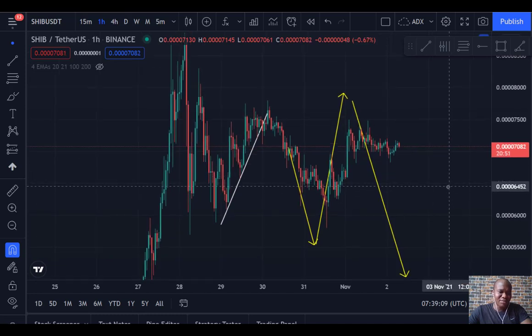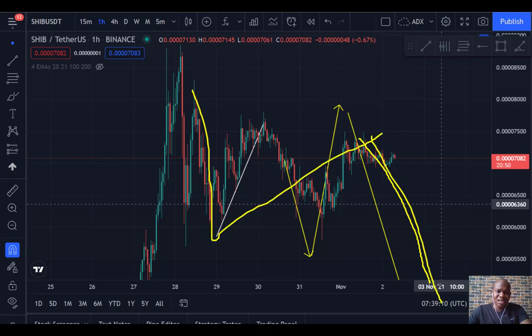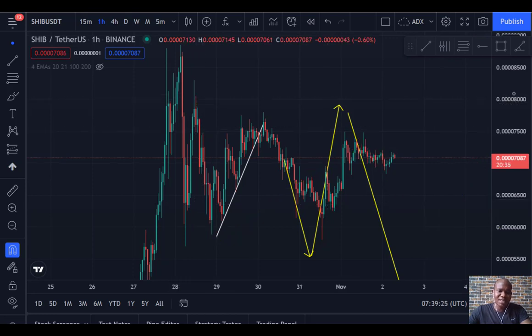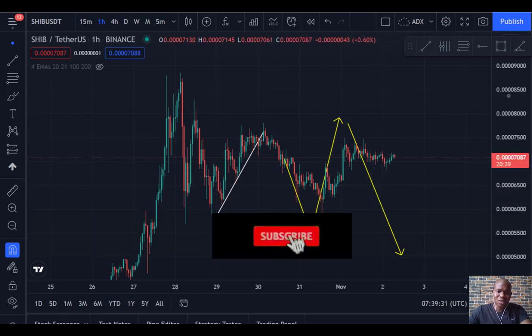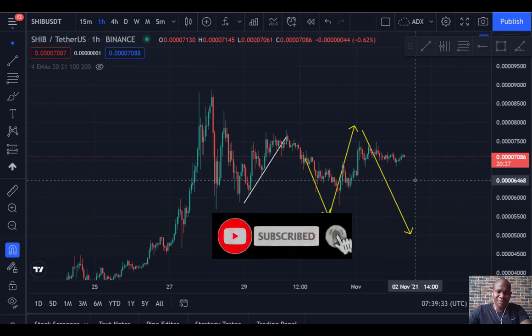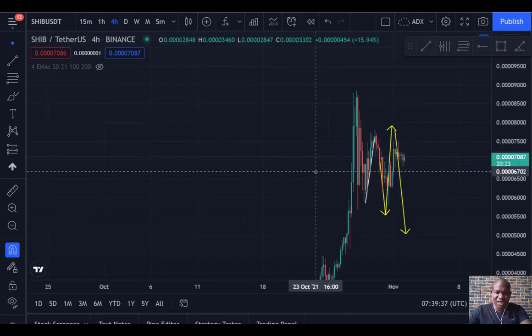Let me just give you the scenario. From here, we'll be expecting it to drop. As it drops, that is 1, 2, 3. Then we're expecting it to come up again and drop before going up. It looks complex, but most times that is how it plays out. And once that move is totally completed, then expect Shiba to go to the moon. I believe a bigger picture is coming and a bigger move is coming, guys.